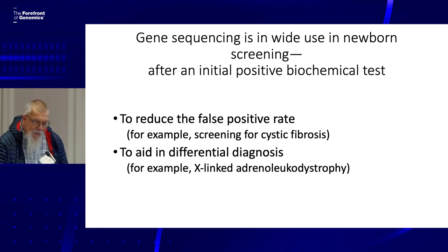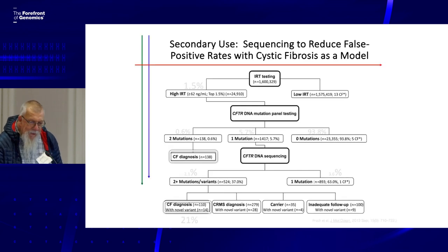Well, let's take a look at a couple of examples. This is a schematic of cystic fibrosis screening in California. The first box there is the biochemical testing, and only about 1.5% go on to further testing. So it's already weeded out a lot of people. The first tier is actually a mutation panel. At the time of this paper, it was only 40 genes in California. It's now up to 100.